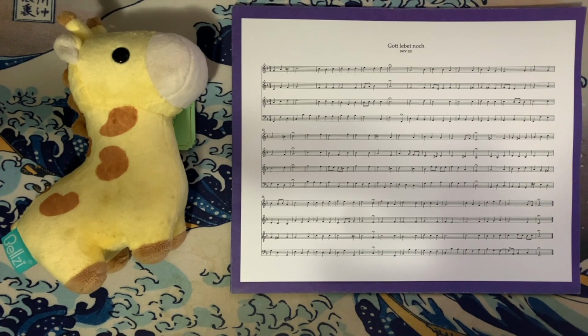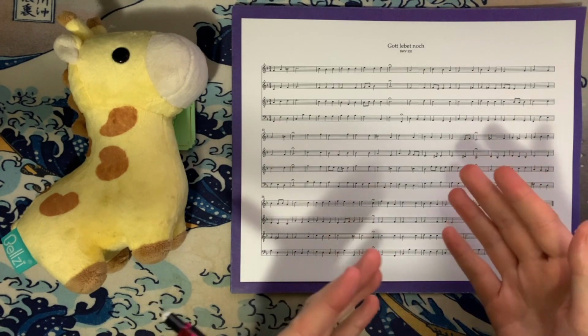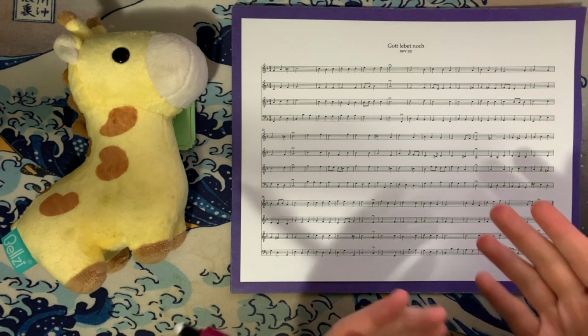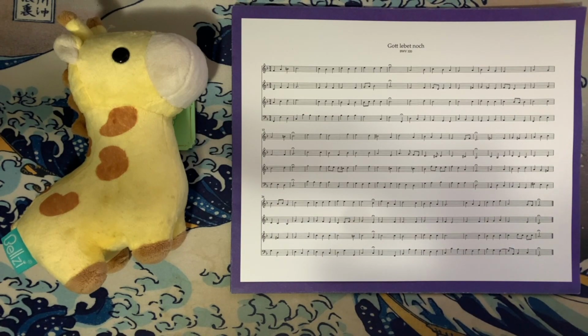Today we're looking at Gott lebet noch, which translates to "God lives still." All in all, it's a fairly straightforward chorale. Longer chorales tend to have more real estate, so we imagine there are more things potentially to write home about, because there are more opportunities for interesting things to occur, and that is the case in this chorale as well. There are a couple of interesting chord progressions in comparison to your average chorale.